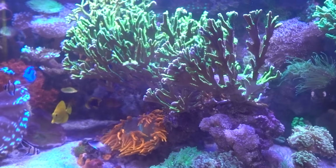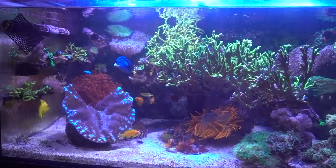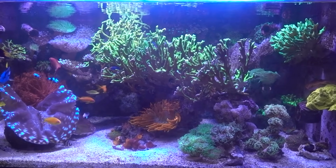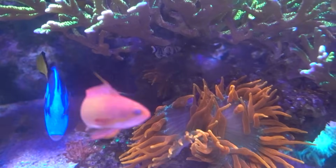As to what I am going to do with the splits, I am not sure yet, but unless they really park together, I don't think this tank can hold two large bubble tip anemones. But it's cool. Both the mom and the child are healthy. Can't ask for more.